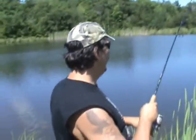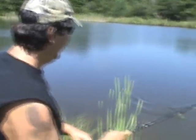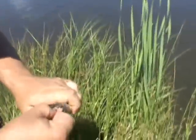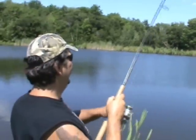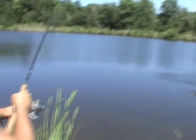I'm a shiner. I thought he was bigger. Smaller. So that's a big one. He thought he was bigger. Yeah. Oh, he's not a tiny one either, but not the big jumbo. Got another one. Another fighter.